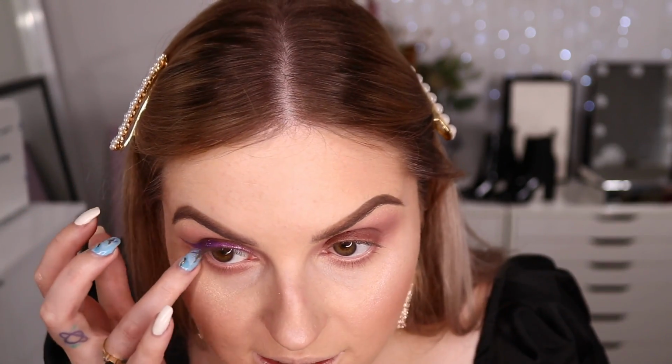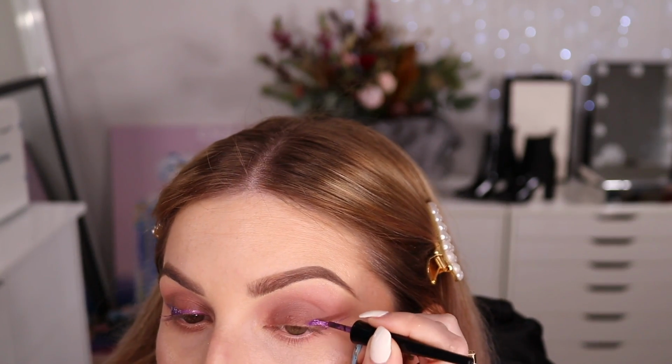Can you see, I've just kind of applied it and it's got, I don't know, a little pattern where I've applied the product. It doesn't just go on nicely at all. It's definitely one of those products where if you're desperate you can make it work, but it's just gonna take you a while. And I don't have time for products like that.